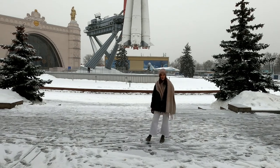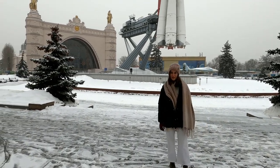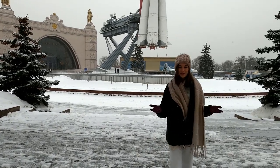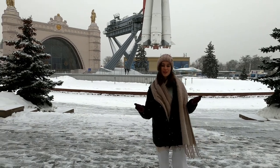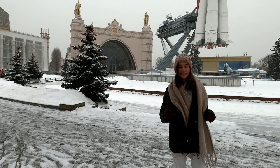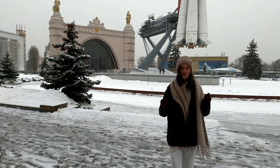VDNKh is a book with 1,000 pages, and one of them brings us to the story of space exploration. So in a pavilion, which is proudly named Cosmos, you may find the exhibition related to the achievements in space exploration of the Soviet Union. And it's quite easy to find because it's just behind the huge model of the Vostok spacecraft.